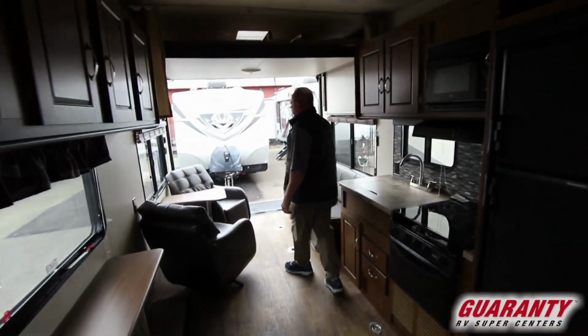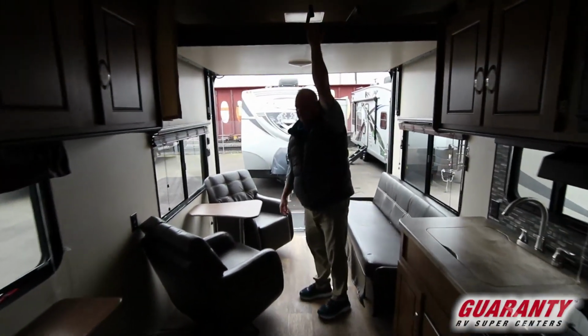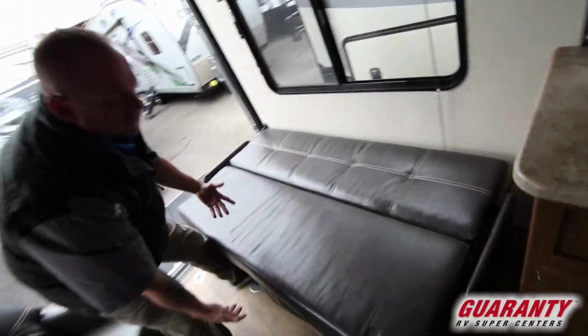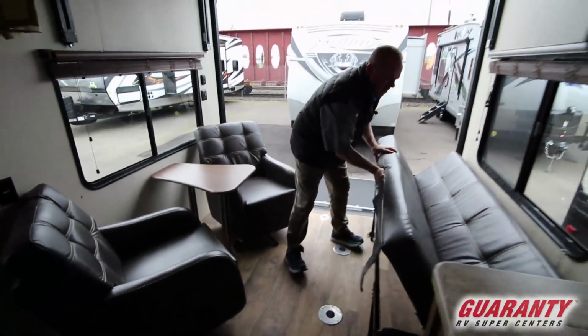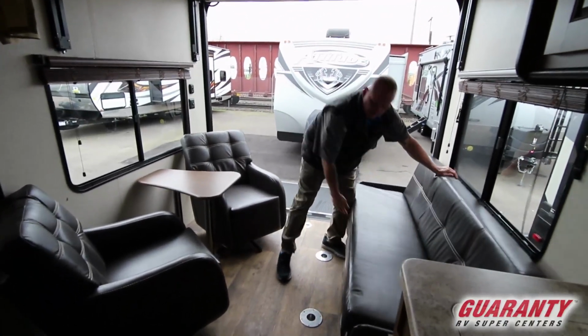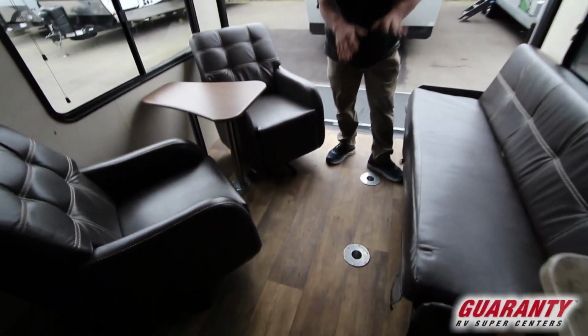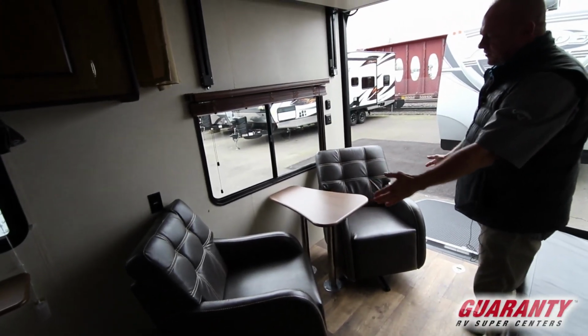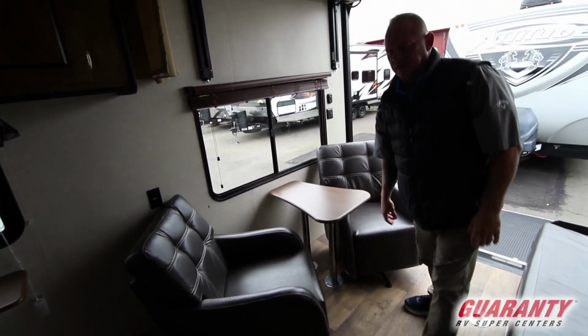Come on in here. You got a queen size electric bunk that comes down, and then right here this is a jackknife bed that folds down really easy. And then you got two spots here to put your table. Then you got two swivel rockers and a nice little table as well here.